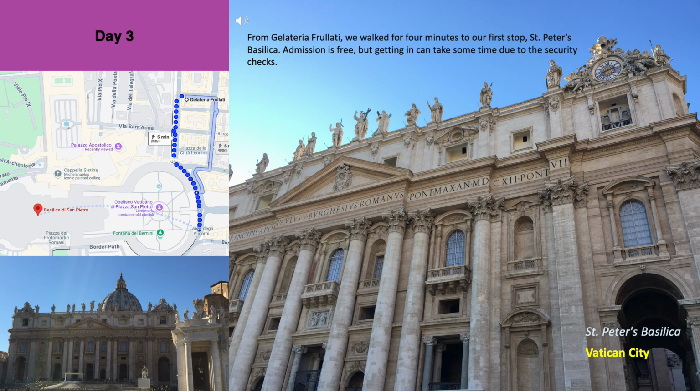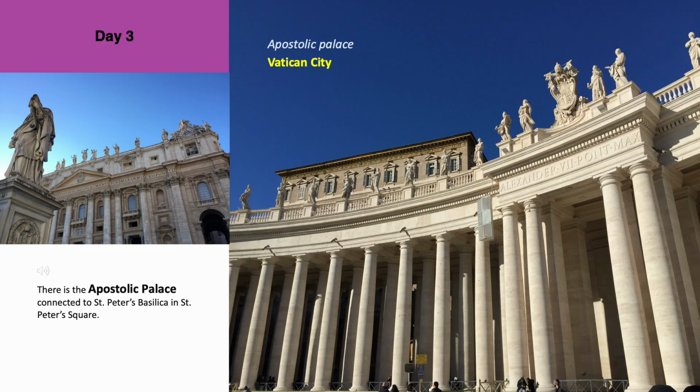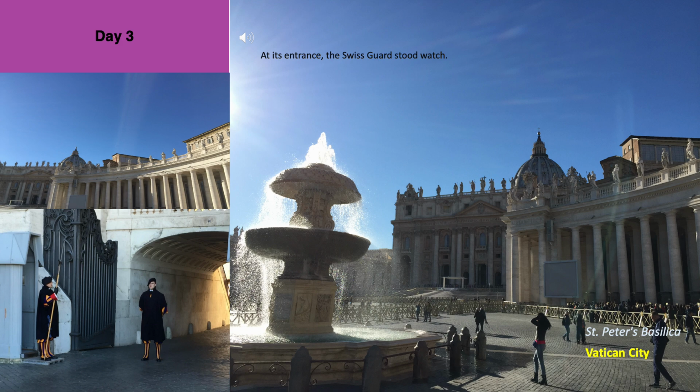From Gelateria Frullato, we walked for 4 minutes to our first stop, St. Peter's Basilica. Admission is free, but getting in can take some time due to the security checks. There is the Apostolic Palace connected to St. Peter's Basilica in St. Peter's Square. At its entrance, the Swiss Guard stood watch.